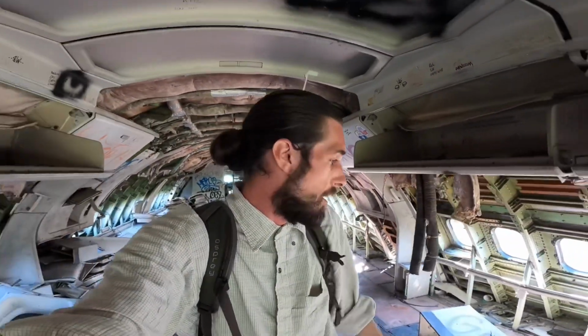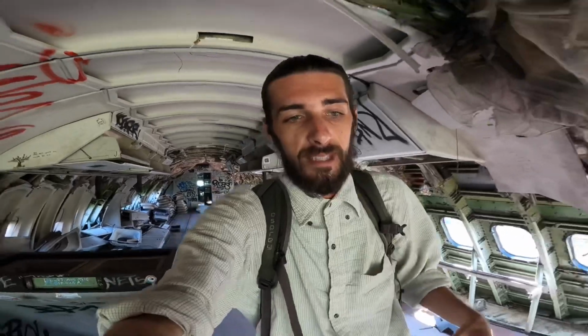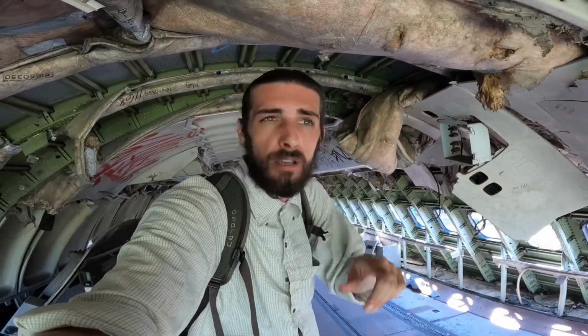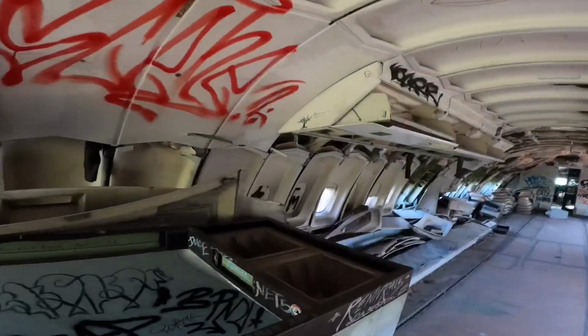And if you do come here, don't take anything. I can see why people would want to take something from the aircraft. Really cool memento, the coolest, most unique souvenir. But that's stealing, so don't do that, because I read that someone has potentially done that in the past. Anyway, let's get to the bloody cockpit.